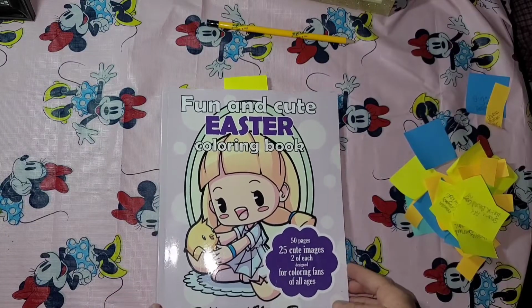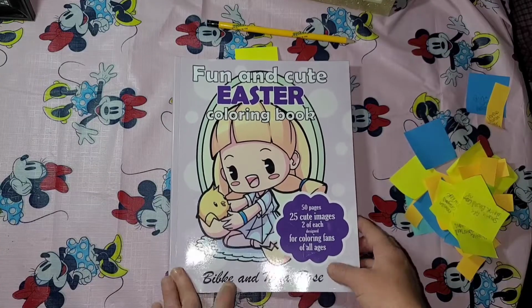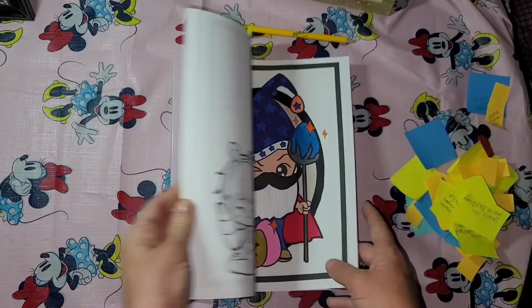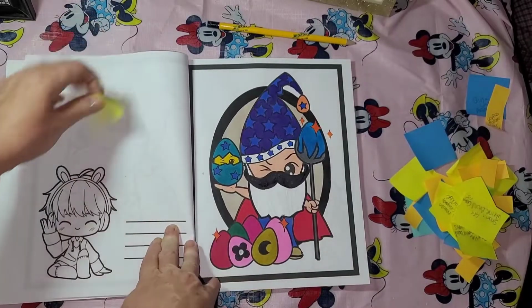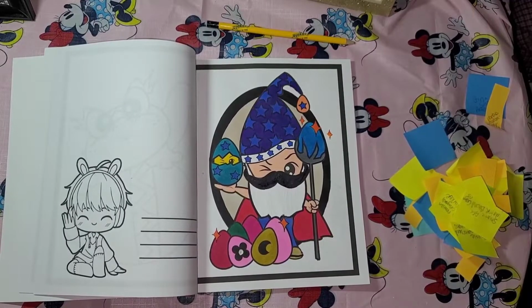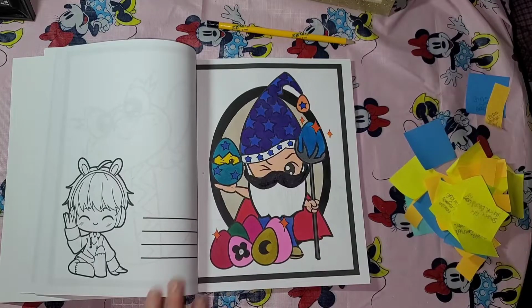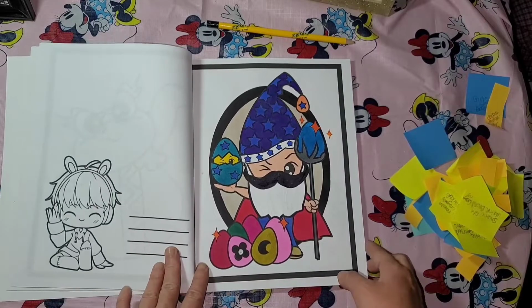Fun and cute Easter, Belky and Bucky and Nina Rose. Now, this has got some really cute pictures in it, guys. And I messed up on one. I'm not going to show you because it was really, really bad. Messed up on the skin. What happened was I colored the picture. It looked okay. And then it had a watermark on it. I was trying to fix the watermark and used a darker brown skin tone. Messed it up really bad. So I just tore the picture out. Luckily, it has duplicate pages. So I may try it again.